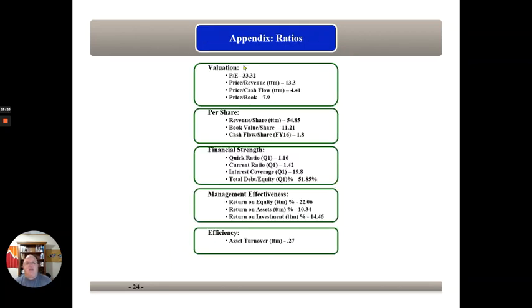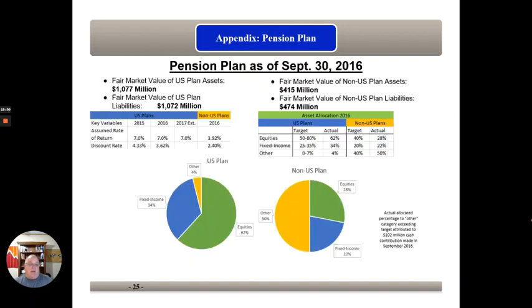Finally, it's good to look at ratios where their valuation is now versus price to revenue, price to cash flow, price to book, and so forth. Anyway, you can just look at, especially, their financial strength, and you're looking at quick ratio and current ratio, to see if they have money, whether they can pay their debt. They can cover their interest 19.8 times, so they're in pretty good shape there.